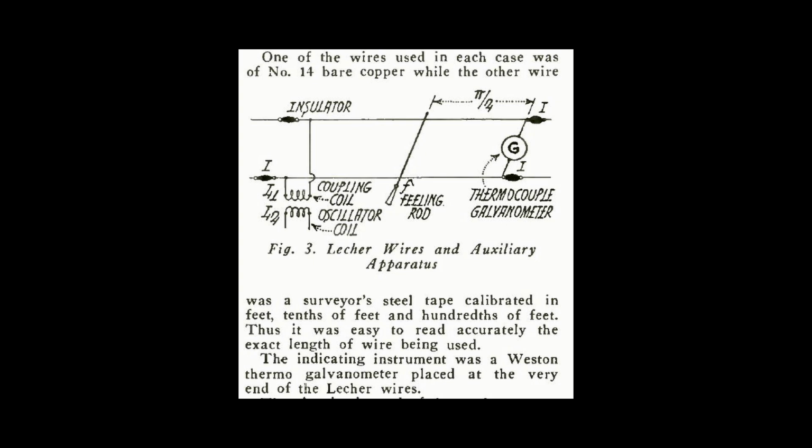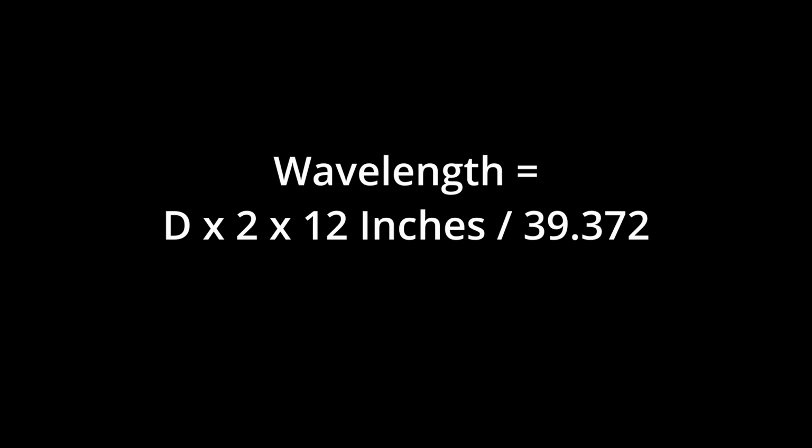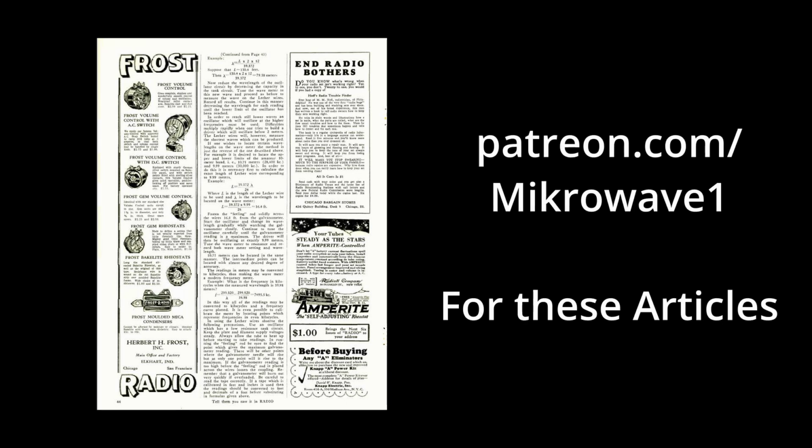Basically, we excite the lines with some type of oscillator, usually just a Hartley oscillator, and you put an AC meter across the far end of the open wire line. Then you move a shorting bar down the line until the meter peaks. This signifies a half-wave situation, an open circuit point. Then you use this formula: D times 2, D being a half wavelength, times 12 inches, divided by 39.372, and you get the wavelength. So let's say we measured 42 meters. We then convert the wavelength to frequency: 300 divided by 42, or 7.142 megahertz. I'm not going to go through this entire article, but the method of using 140 feet of spaced open wire line gets you into the 80 meter band, or double that for 160 meters. It seems a bit tedious, guys.